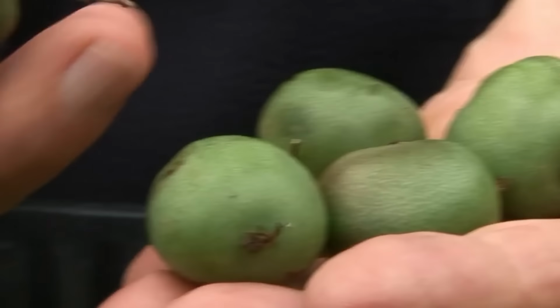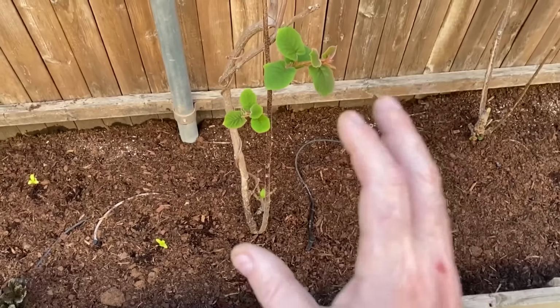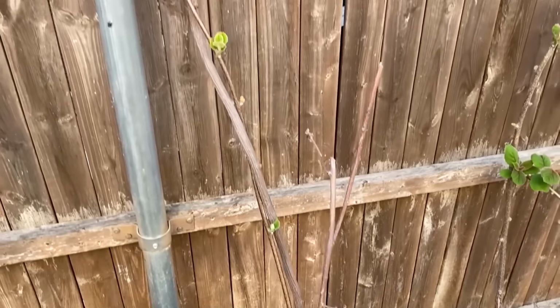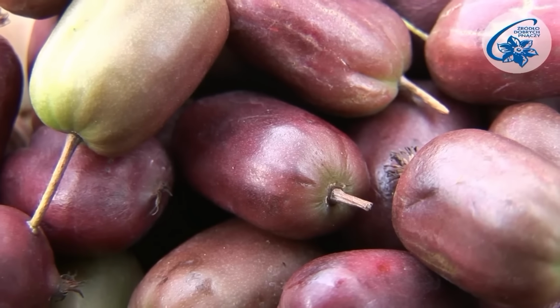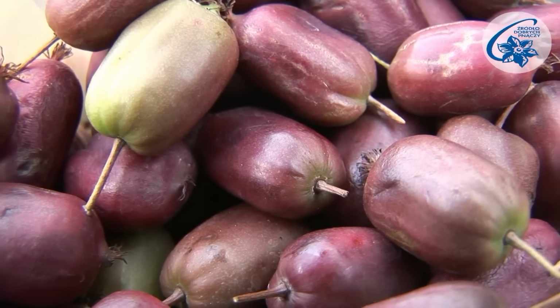The reason hardy kiwi isn't more common is simple. Most people have never heard of it. Nurseries push the same old apples and pears, but for anyone wanting serious fruit production without serious work, hardy kiwi is waiting. Think of it as the crop that turns your fence into a fruit factory that runs for half a century.